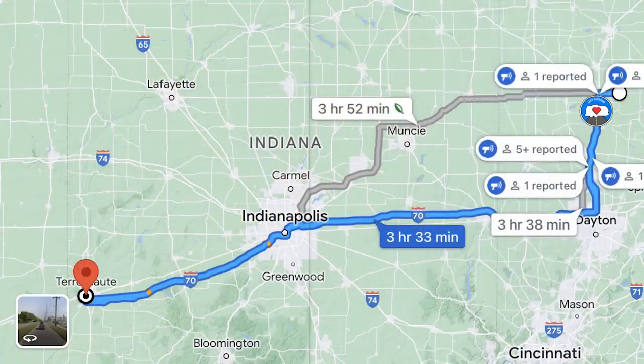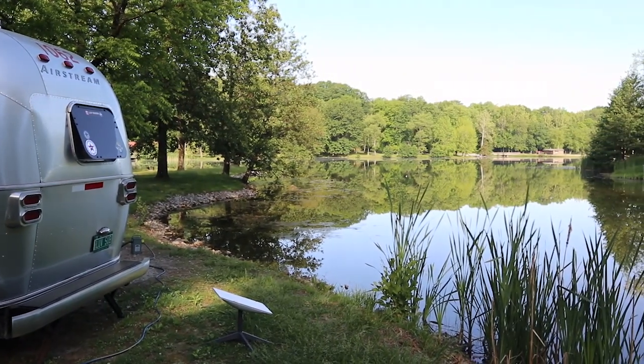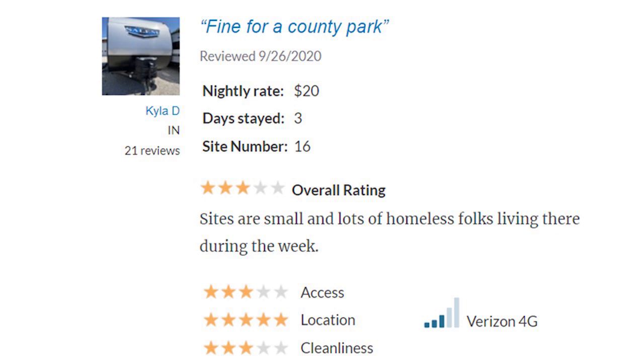All right, well, good morning. We are at a quick one-day stopover at Babler State Park, which is a Vigo County park. It's a county campground, right south of Terre Haute, Indiana. We just booked it a few days ago, and you can see it's beautiful. We're right on the water. The campground reviews, as you can see here, said lots of homeless people. I'm like, what kind of campground review says lots of homeless people? But yeah, it's not too bad at all.